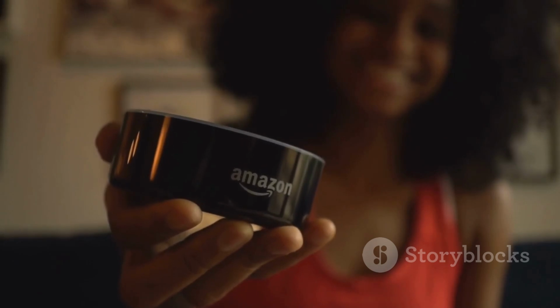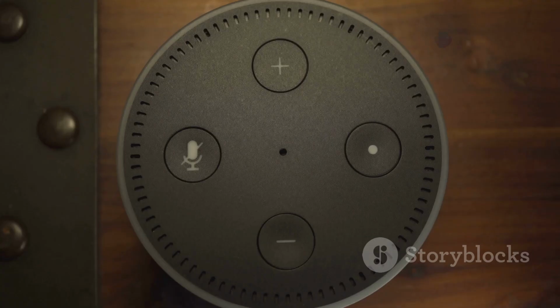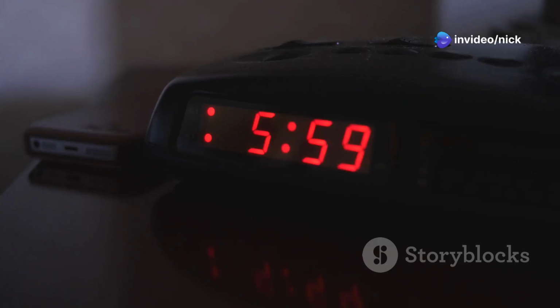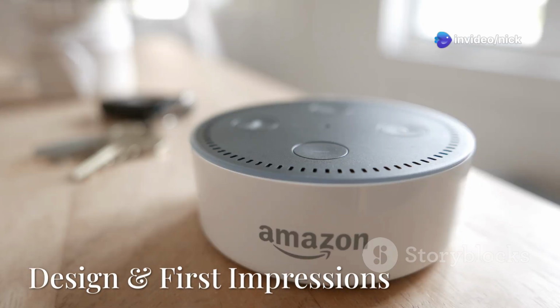We're going to be taking a close look at its design, how it performs on a daily basis, the kind of features it packs under the hood, and of course whether or not it's actually worth your hard-earned cash. So if you're thinking about upgrading your nightstand with a smart alarm clock that does more than just tell time, stick around to find out if the Echo Spot 2024 checks all the right boxes for your needs.